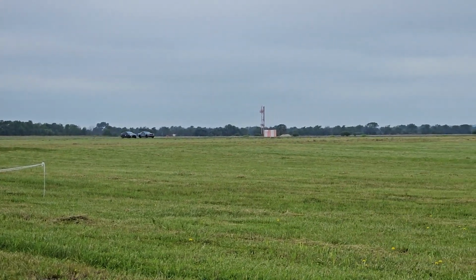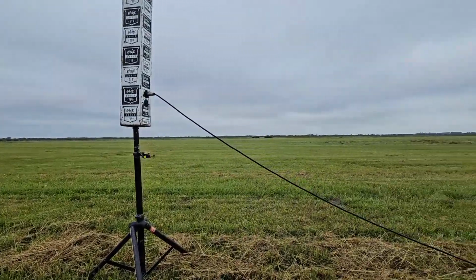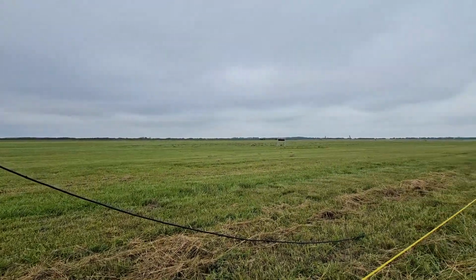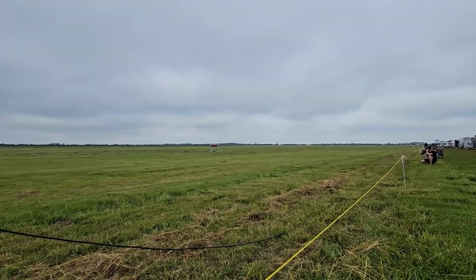Come on, car. This is going to be close. This thing's still going to go around the outside, not that fast. But miles an hour, I bet it's going to be real close. Coming up here.